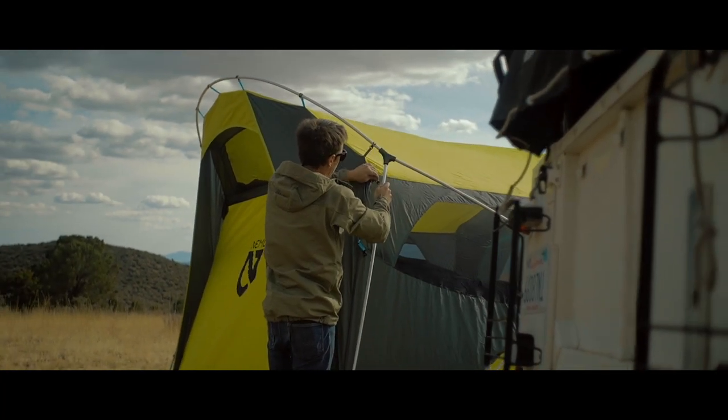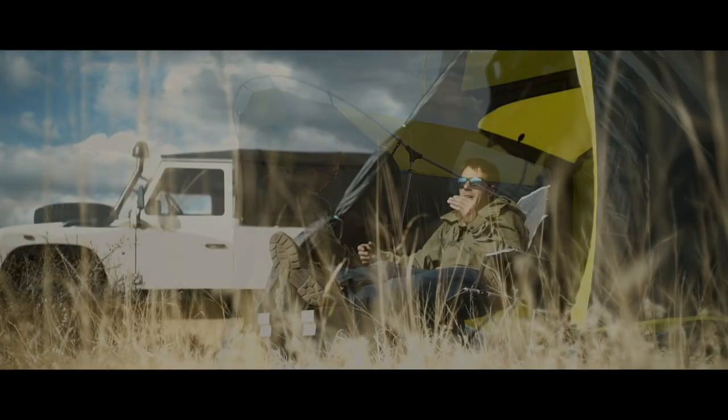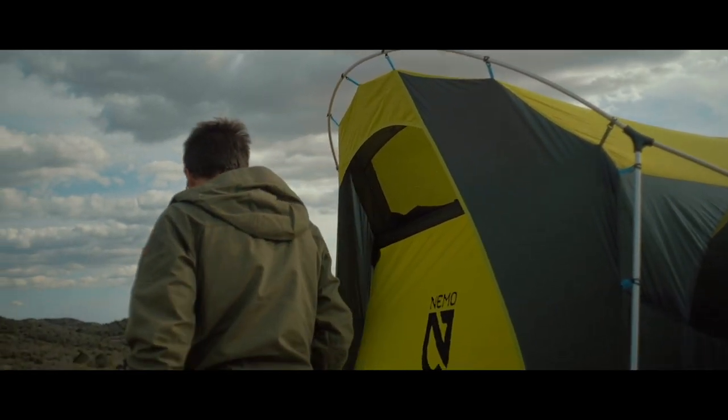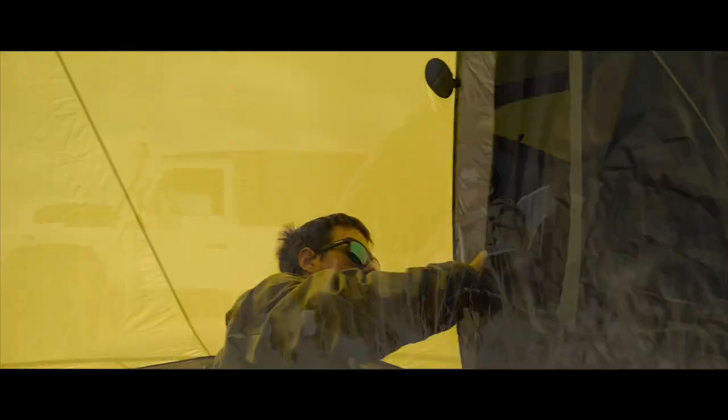So that is another thing. It has quite a bit of headroom. I think if you are up to about 6 foot tall, you could still probably stand within the center of this tent. So that's really nice. It just gives you a little bit more comfort. It's nice when you're out for extended periods of time to not have to be crouching every time you get inside the tent.